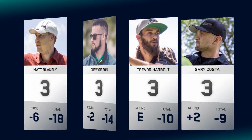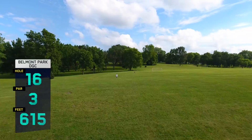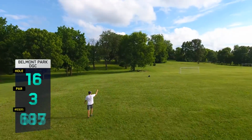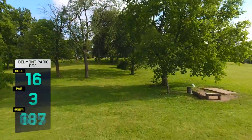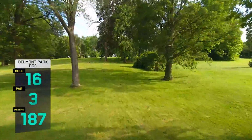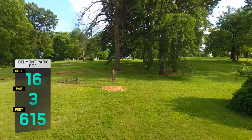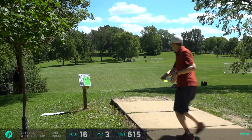Oh, Matt's got a substantial lead at this point. This hole's a beast. You're playing way over this soccer field, and the wind, even in practice, if there wasn't wind anywhere else, there was a lot on this hole. Your drive really needs to be as far as you can get it, and then you have to approach this basket uphill. Once you get up there, it's not so bad.